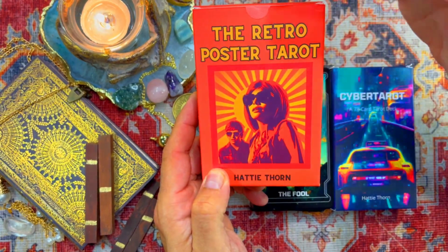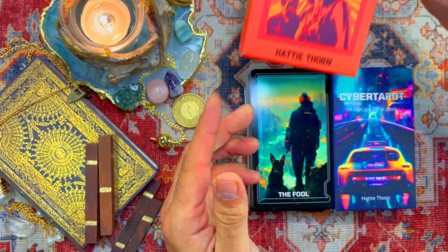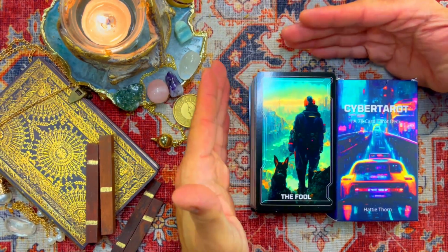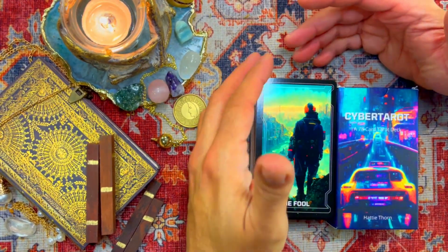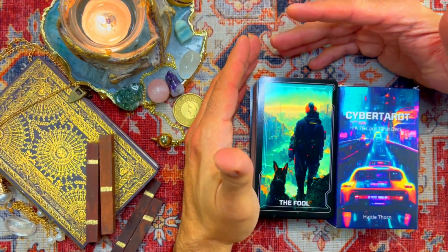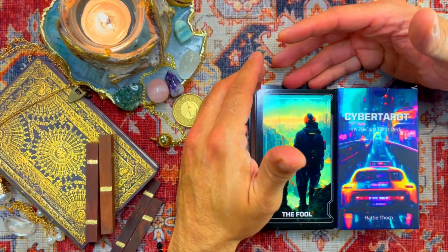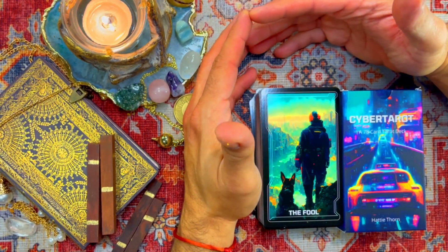Amazing. I can't say it's as amazing because it's something totally different, but bravo. I love it. I love it. Great job. And thank you, Hattie Thorn, for making this available to the tarot community, for your time and your efforts in the quality. This is just a gift to a lot of us who love science fiction and still love tarot. And with this deck, you were able to fill that niche, which is not that easily available to find a really good one in the market.